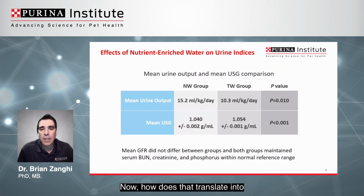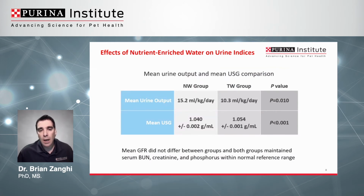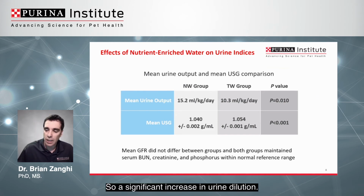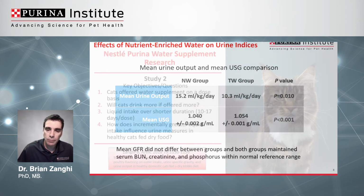Now, how does that translate into the urine output parameters? We can see urine output volume is 15 milliliters per kilogram body weight versus the control, which is 10 milliliters per day. Then also, not only are they having more urine output, but they're also producing more diluted urine, 0.04 for the nutrient water group versus 0.054. So a significant increase in urine dilution.